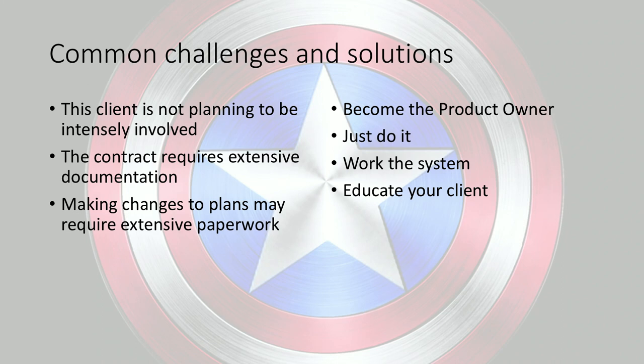So at a tactical level, these patterns are going to express themselves in a couple ways, right? The client might not be planning to be intensely involved. If you're really running, again, going to my bias of Scrum, if you're going to have a real Scrum product owner, this client might not actually have made the time, or they have other things they're doing, they're not going to be able to participate in that way. The other thing is that, like I mentioned before, you're going to have those extensive documentation requirements. And if you want to make changes to your plan, it's going to take a lot of paperwork, right? So if you adjust the project as you go, you're going to be filing lots of contract adjustments.